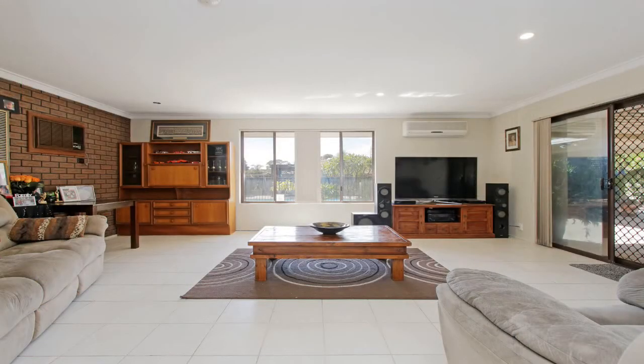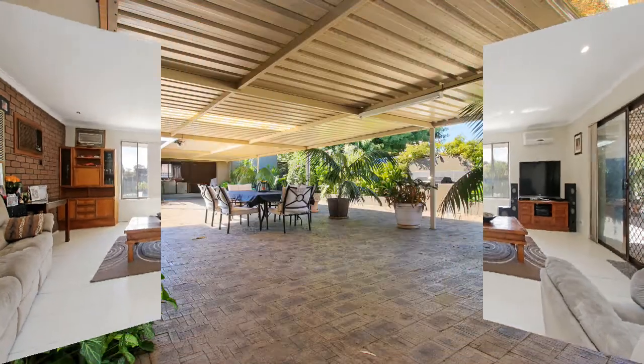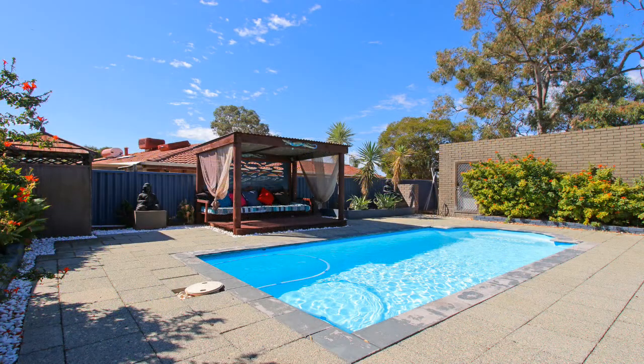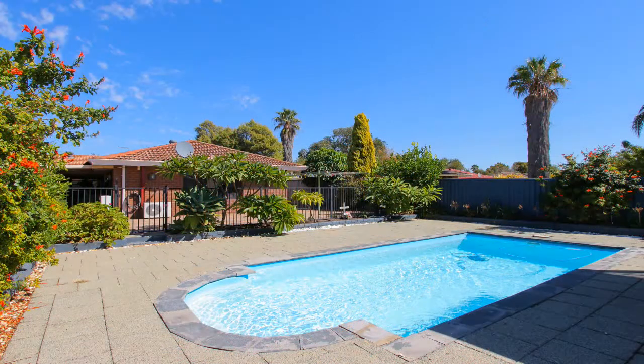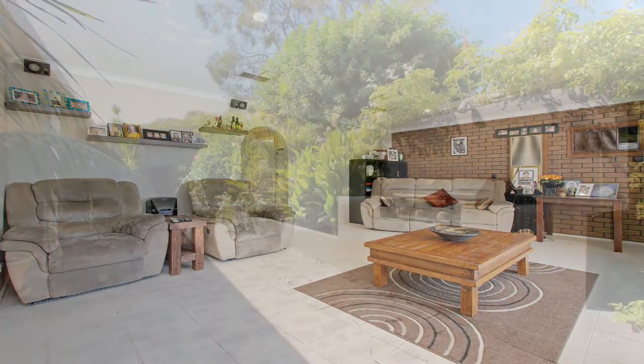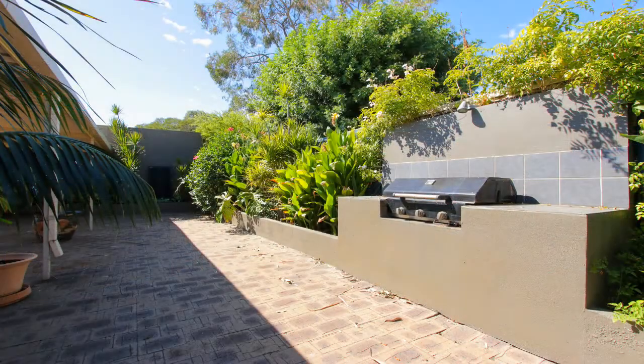The open-plan living family room is spacious and has easy access to the outdoor entertaining area that overlooks the below-ground concrete pool with its own gazebo. With the double brick lock-up workshop or man cave, 10 solar panels, ducted air conditioning throughout, there is so much more to this family home that it deserves a viewing.